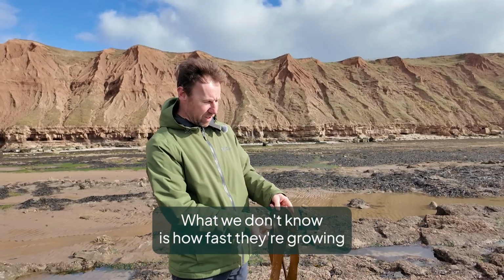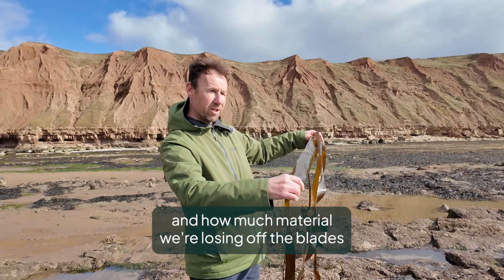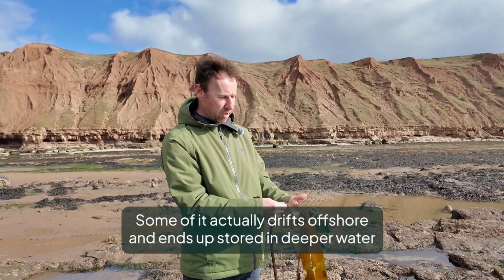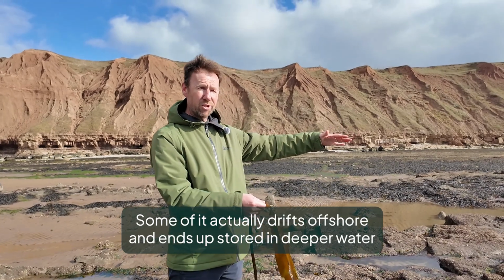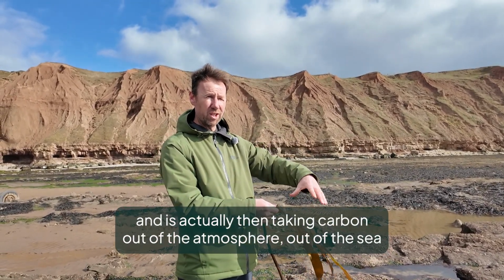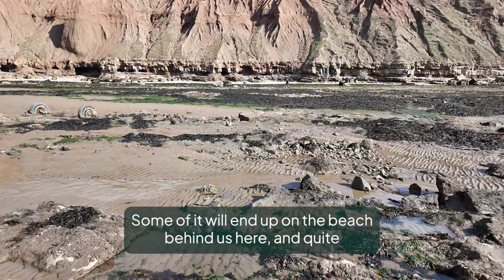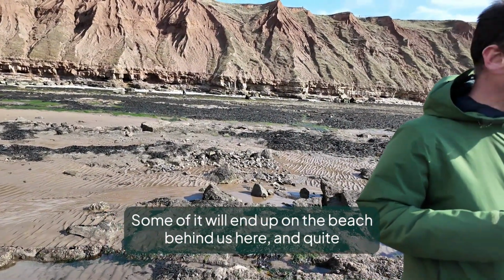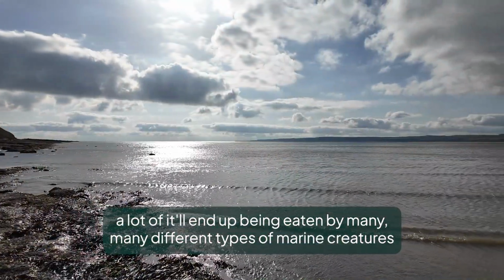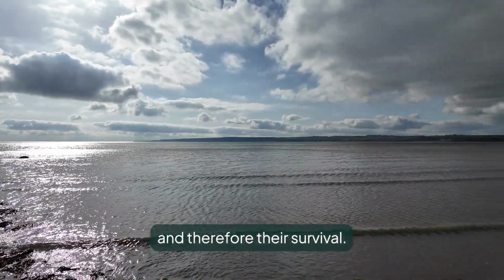What we don't know is how fast they're growing and how much material we're losing off the blades and where it ends up in the North Sea ecosystem. Some of it actually drifts offshore and ends up stored in deeper water, and it's then taking carbon out of the atmosphere, out of the sea, and storing it deep down in the sediments, and that's the really important stuff. Some of it will end up on the beach behind us here, and quite a lot of it will end up being eaten by many, many different types of marine creatures that depend on the kelp forest for their habitat and for their survival.